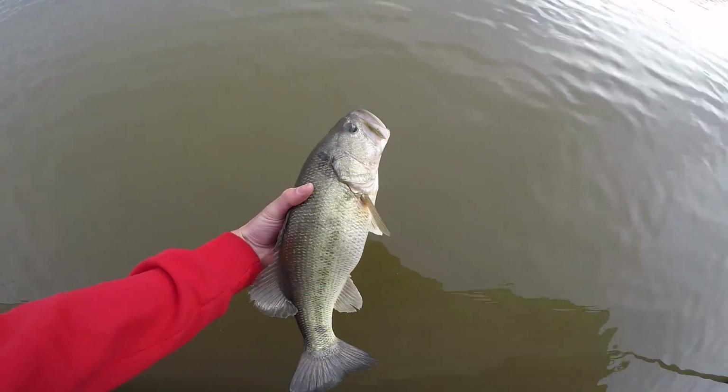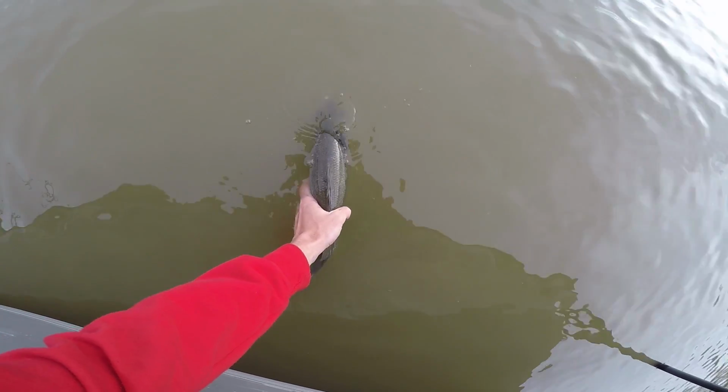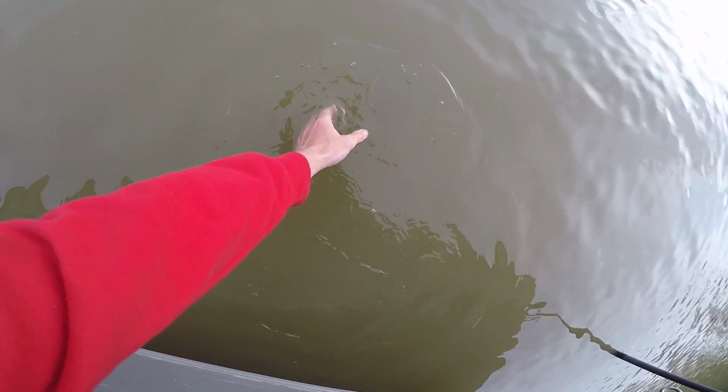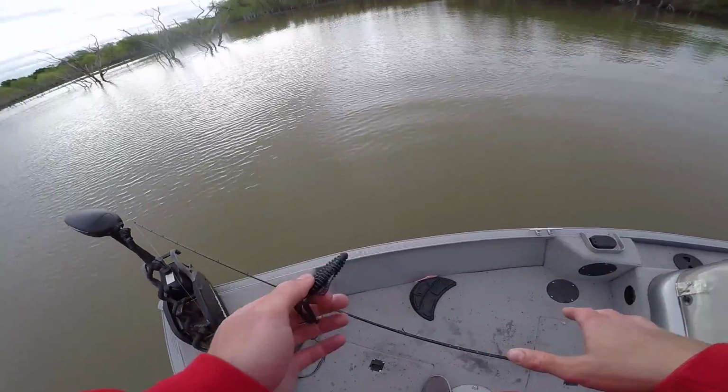Catch you later, Ace. Get back down there. Little pool bass. Ooh, he just disappears in that murky water. See ya. Again, just like the last time I was in Texas, I'm using the same tactic, but this time we're using a little bit heavier gear.